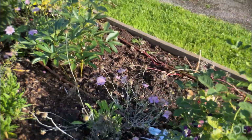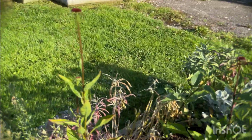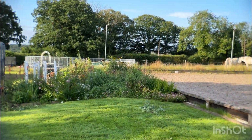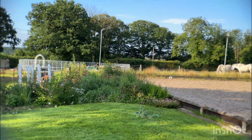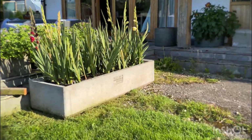Bit of perennials, scabious. Wallflowers are over. And echinacea, God knows why. You can't quite see over there, but morning, Daniel, you're asleep. The hydrangea bed is looking fabulous. Might not take you all the way over there because it's a bit of a trek.